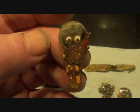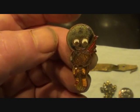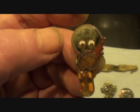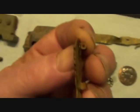But you were cute in the old days. You got them with a jar of jam, as giveaway promos. They were very popular in the war to give stuff away. But there you are. He is the Scottish Golliwog. Little brooch, of course, but the pins have gone.